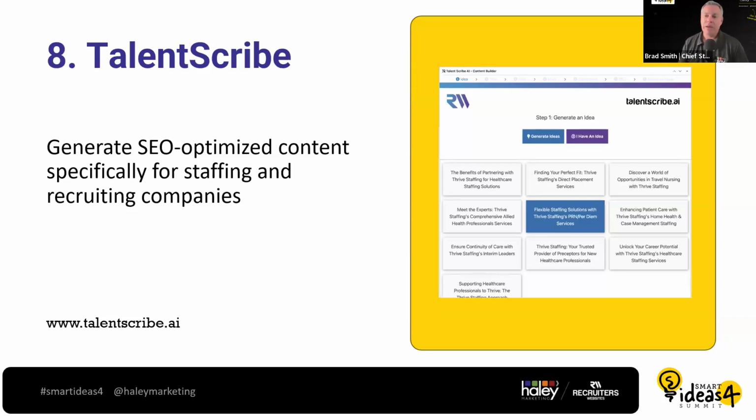And we can type in a topic, or Talent Scribe can even recommend topics for you based on the data that it goes out and looks at. And it's an amazing tool. You can auto create some great blog posts, great articles, great content. And you can also go in and get notified when a new piece of content is created and add your own modifications and tweaks, or let Talent Scribe run on its own. So if you're looking to content market, this is an amazing tool for your team.